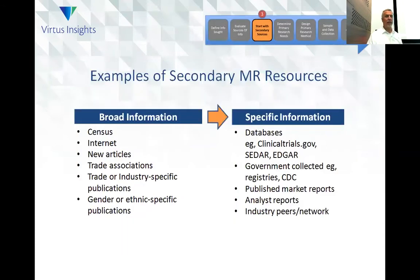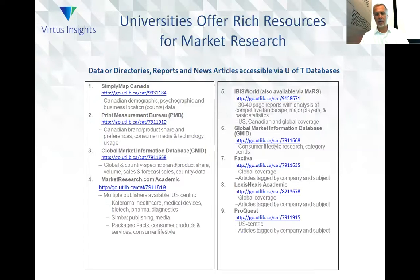Talk about the internet a little bit. We're on the internet every day, and there's just so much information there. You can go from broad information right to specific information, such as databases. There are two websites I'll talk to you about, CEDAR and EDGAR. I'll expand on that in a moment. Government collected registries, published market reports, analyst reports, industry peer and networks. I've had an opportunity to work with tremendous databases that are offered through the University of Toronto, for example. These are rich sources of information.